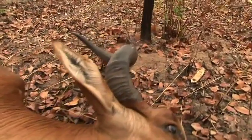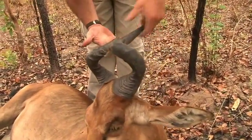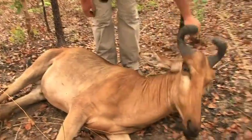Very nice bull, nice thick heavy bases. Yeah, he was all by himself on the side of the hill. Nice thick bases, and he's got nice long tips as well. He's a solid 20 inches, very nice. About as good as they come. That's great, just a lone bull by himself.